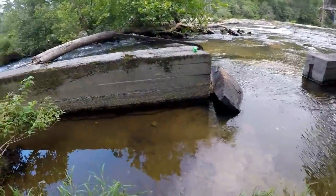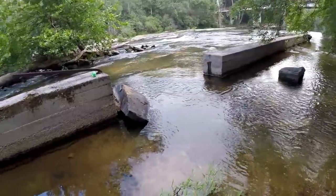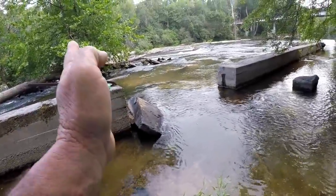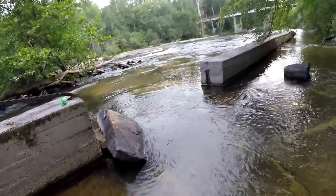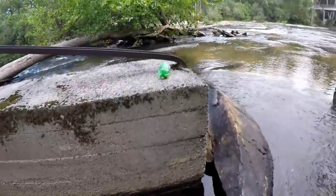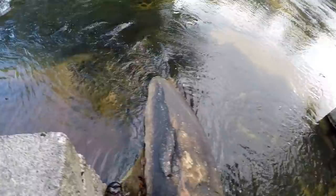Good morning, folks. Now it's early in the morning, and I tell you what I'm gonna do. I'm gonna wade across here and see how cold this water is. Yeah, it's pretty cold. And I'm gonna look for some minnows.